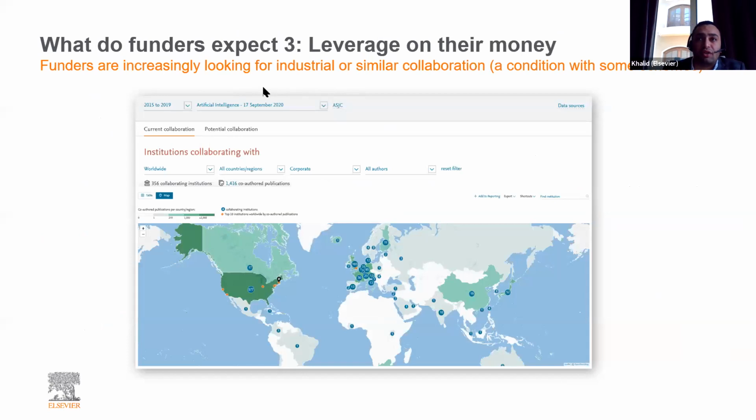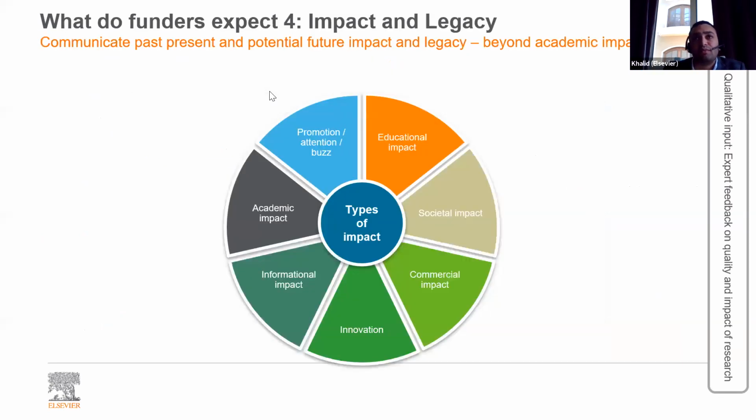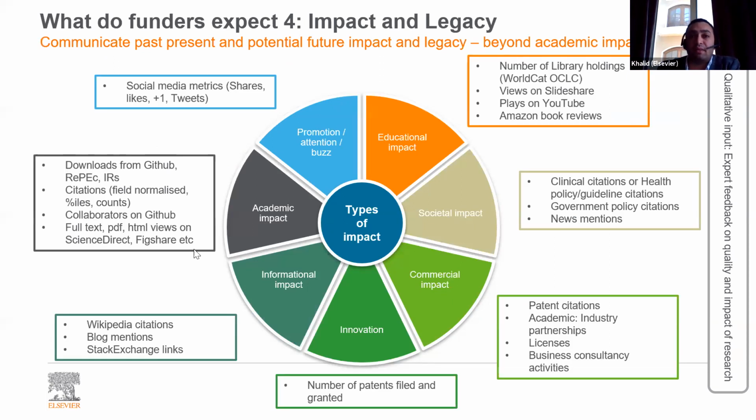They are usually looking for industrial or similar collaboration as well. And they are looking for impact and legacy coming out of this research. Part of it is presented by the PlumX metrics I mentioned before. So there is the academic impact: citations, downloads, reads, and other kinds of research metrics. But they are looking for promotion and buzz, for example social media, educational impact, societal impact, and commercial impact, as in patents, startups, spin-offs, or tech transfer. They're looking for innovation, patents filed and granted, and informational impact. So these are different metrics that funders would be looking for.